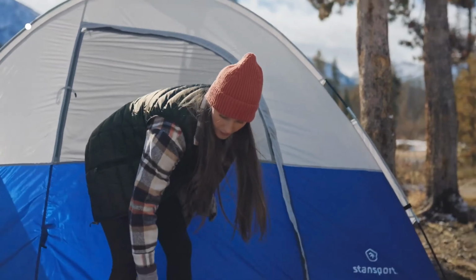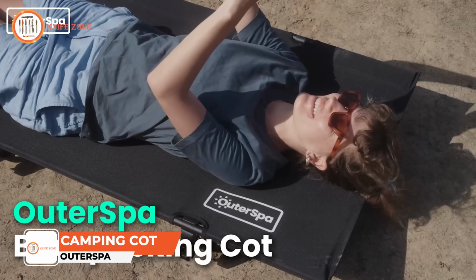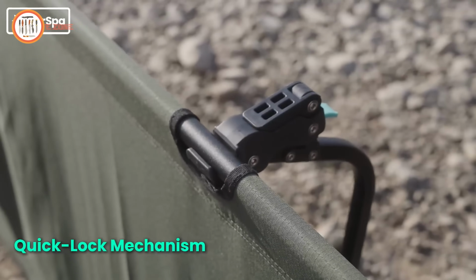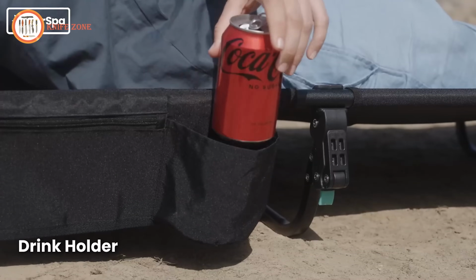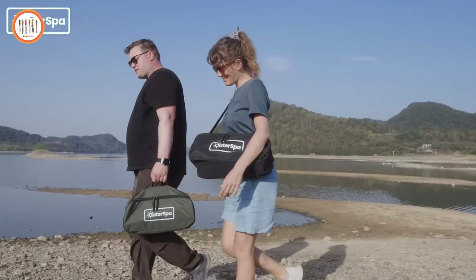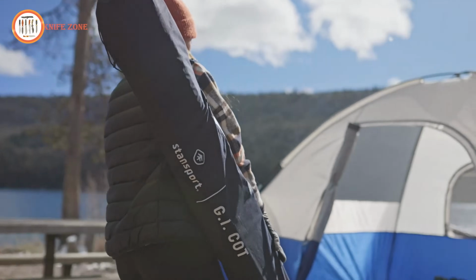Comfortable, elevated rest is essential for a good night's sleep in the outdoors. The OuterSpa camping cot features an innovative ultralight design with enhanced thick tubes, a quick lock mechanism, and high-support 300D elastic silk grid fabric for durability and comfort. With a pillow pocket, drink holder, side storage for essentials, and a 500-pound weight capacity, this compact collapsible cot offers effortless setup and ergonomic support, perfect for camping, backpacking, or home use.